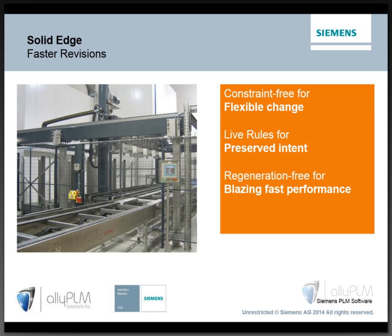Solid Edge does this by automatically interrogating the engineering model and presenting the user with possible design functions seamlessly at their fingertips with a tool called Live Rules. It's like having an experienced navigator with you as you drive. Not only that, models don't need to be regenerated. What this means for the designer, an engineer, and you is blazing fast performance.